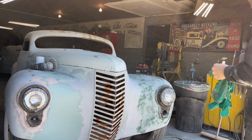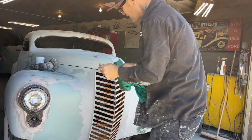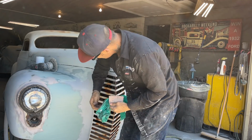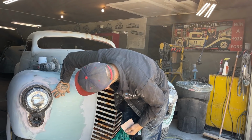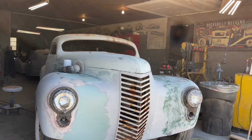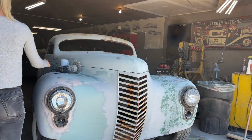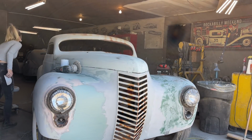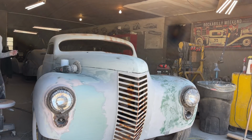I'll mix some filler on this fender over here. I've got to basically do the same on the other side, so I've got to cover it all. Yeah, you can take the rust off on the other side.